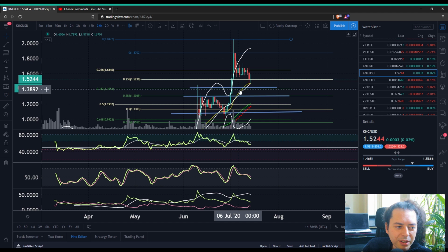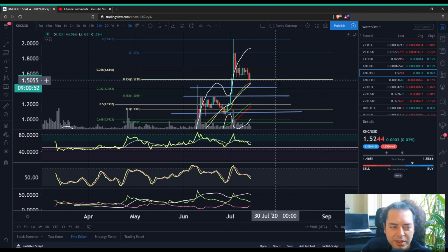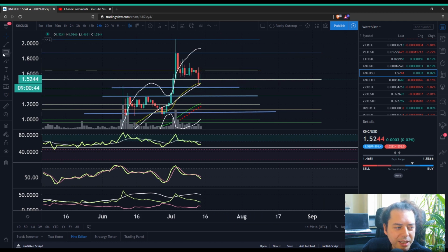Let's take a look at it on the daily real quick, and you can see that we came up there, back down again into the Bollinger Bands, and then touched off this one here at the minute, and the 21 EMA. So this could be a satisfactory retrace that's happened overall. 146 offering up a decent buying opportunity, seeing that we've come back up and invalidated that Fibonacci retracement. So let's just stick another one on there.